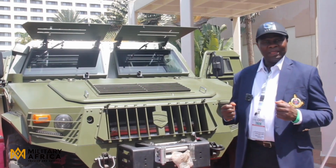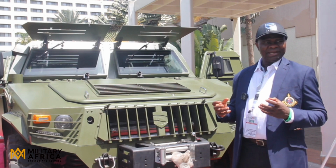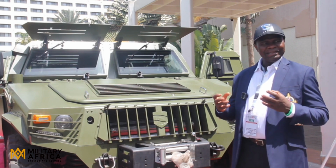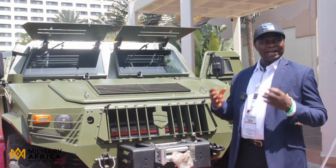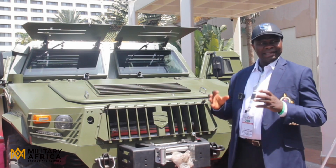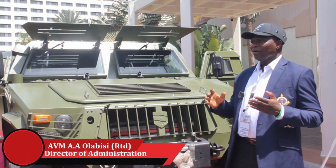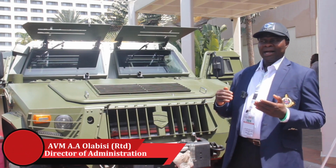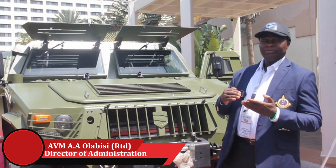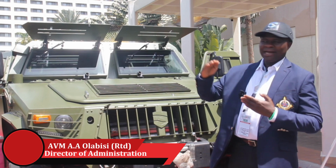The vehicle has a lot of special features. The springs are specially designed to be able to move very fast in combat in very rugged terrain. And it has the engine capability to overcome up to 50 meters of gradient at a time.